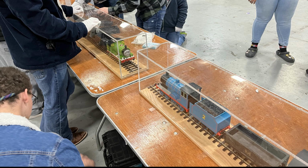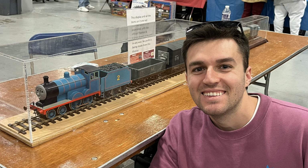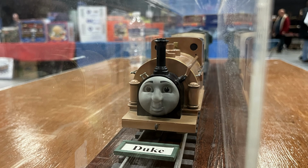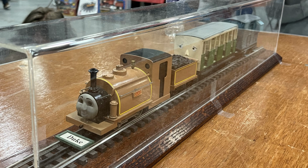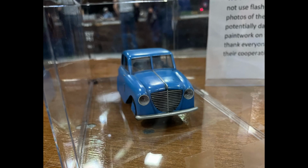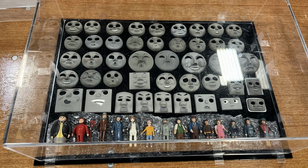The guys at Thomas Tank Merch had other props on display as well, including Edward, Duke, Sir Topham Hatt's car, and a multitude of faces and figurines used on the production of the model series. If you have the opportunity to see these models in person, make sure you do it. It was an amazing moment for me to see the trains that I've watched for over 20 years in real life. It truly was a surreal moment.